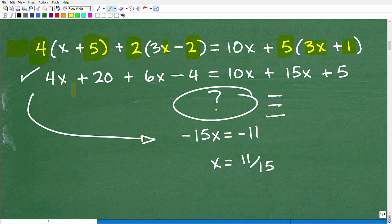But what ends up happening, a lot of students, they'll be like, you know what, I want to save time, I want to save paper, I don't want to write out these steps. For whatever reason, they get a little bit lazy, and they're like, okay, 4x, they can kind of do this all in their brain. They're like, that's going to be 15x, and I got this right here, that's going to be 16, but I move that 16 over here, that'll be negative 11. They do all this mental kind of work.